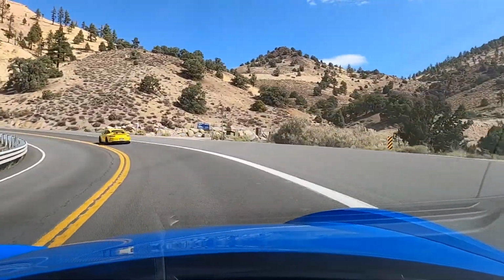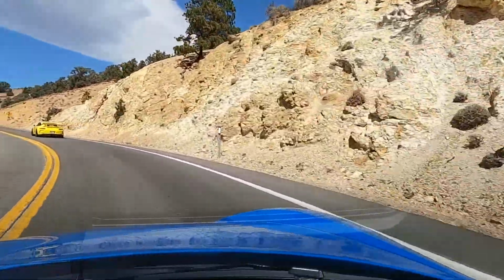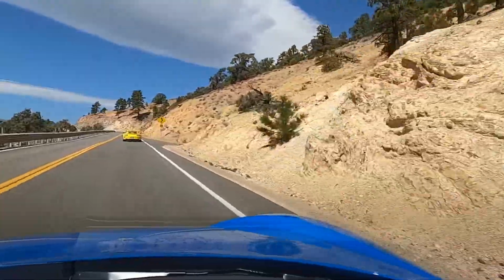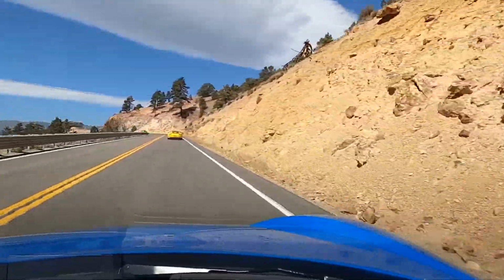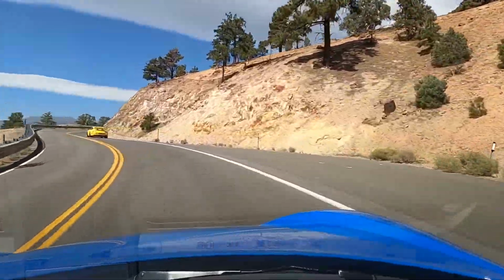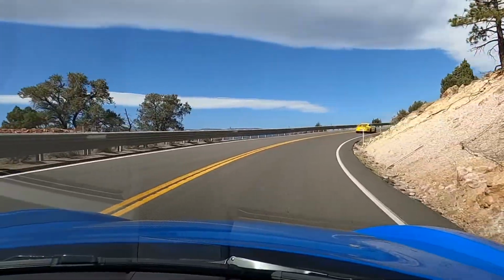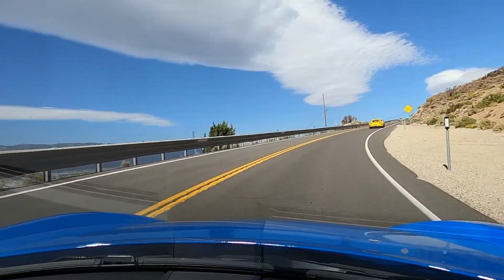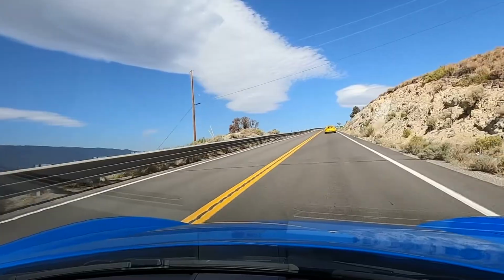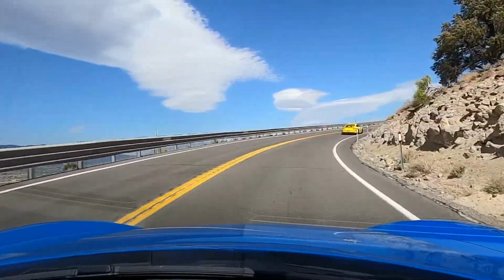One thing I'm hoping to address will be the drone that you get from a little over 2,000 RPMs. Essentially, when you're cruising in sixth gear at about 73 miles an hour or so, it just drones really horribly. So hopefully I'll be able to remove the sound composer as well as do all the other modifications, and hopefully that'll help with the drone. We'll see.